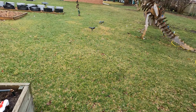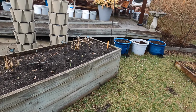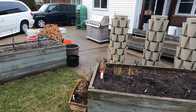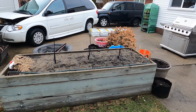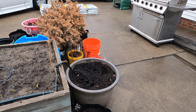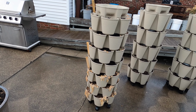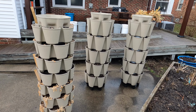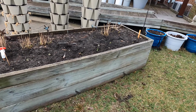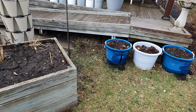Now moving here to the left, this is a 3-foot by 8-foot bed. I have some gray shallots at the edge here that I can see are just starting to poke up their heads. This is my other 3-foot by 8-foot bed by the house. This is where I grew ginger last year. And I have 3 of these green stalk vertical growing chambers, which are really nice. Really, really nice. They're movable. They're easy to keep watered. They're a very nice addition to the garden.